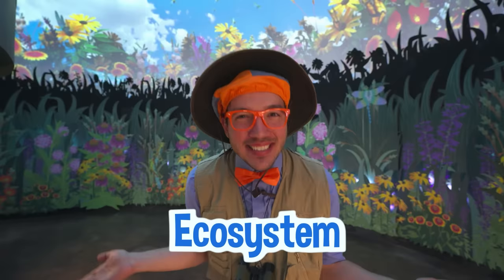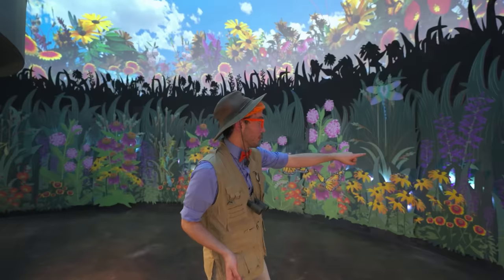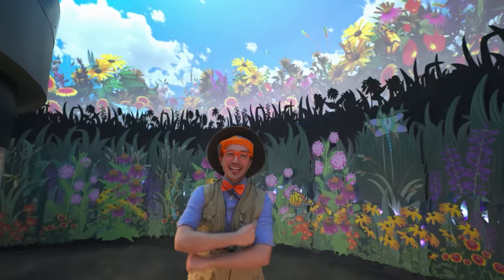Yeah. This room right here shows an ecosystem. An ecosystem is a place where a lot of bugs and insects and animals and plants all live happily together. See? Whoa, flowers. I see a spider, see a butterfly, and lots of dragonflies. Let's keep exploring.